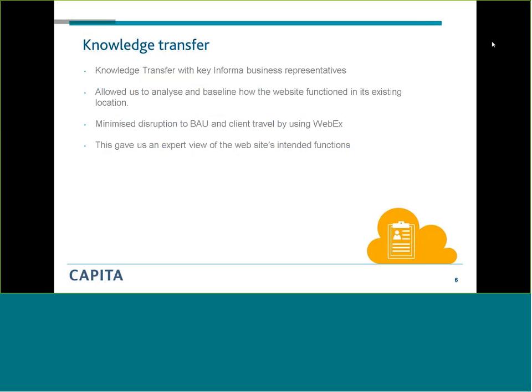So in order to baseline the existing functionality and create test cases for ongoing regression testing and ensure we had acceptable scope and coverage of testing, we used WebEx sessions to gather this knowledge in the most cost-effective and time-efficient way possible, which minimized disruption to BAU activities and staff. So we undertook knowledge transfer with key and former business representatives.